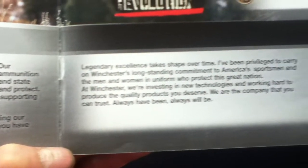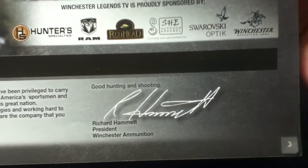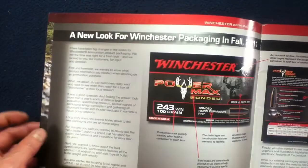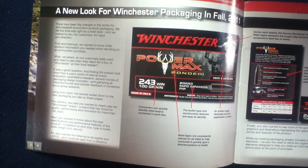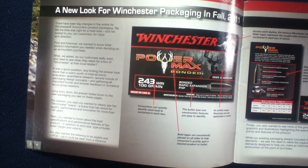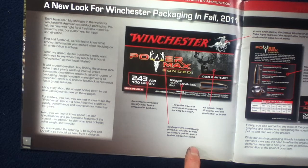So, a continuation of the opening paragraphs and signature from the president at the time. Again, this is from 2011. Feel free to research current product offerings from Winchester Ammunition. So here we see a new look for packaging in fall 2011.